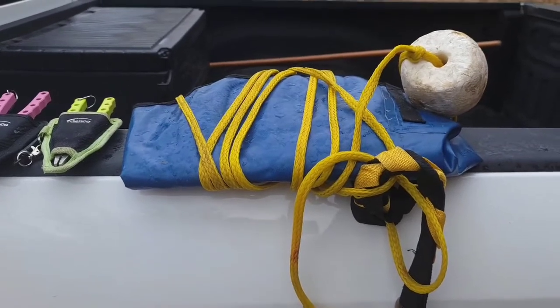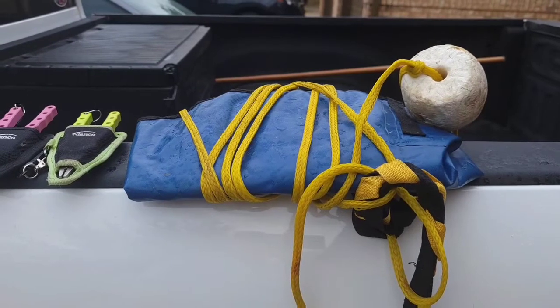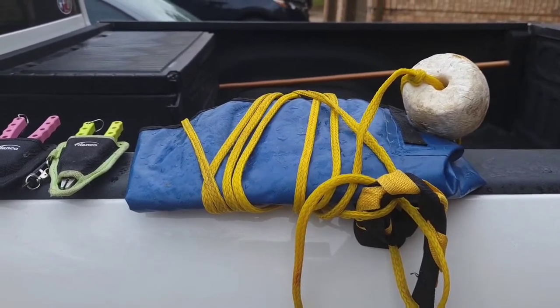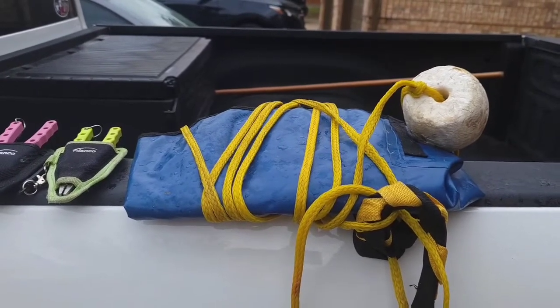But this is really key when you're trying to drift through an area where you know there's fish, but you're trying to present that bait to as large an area as possible and get bit more. So if fish are scattered out, this is a good way to catch them.